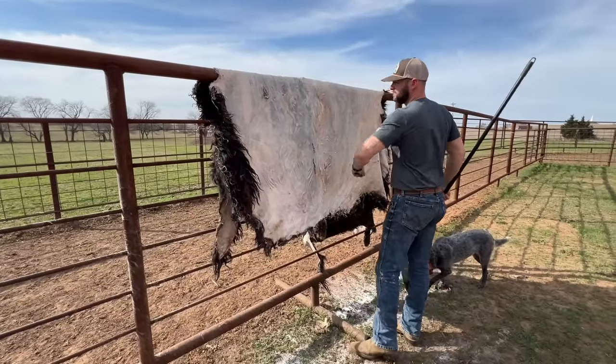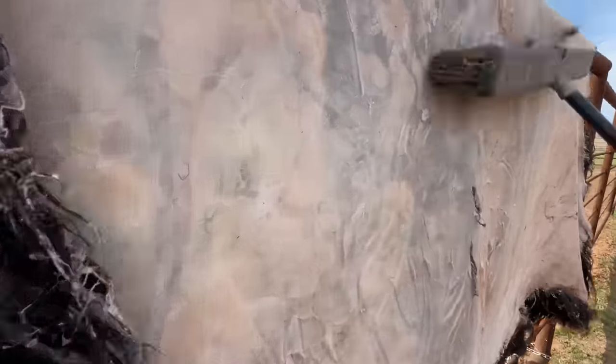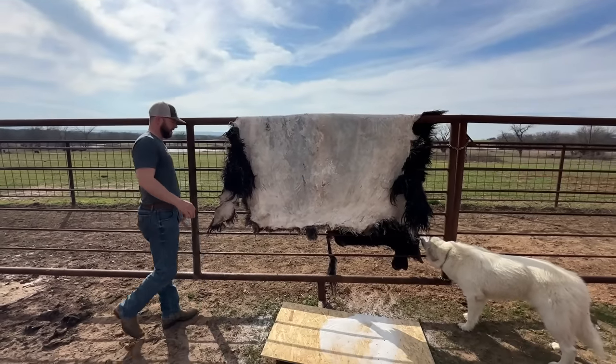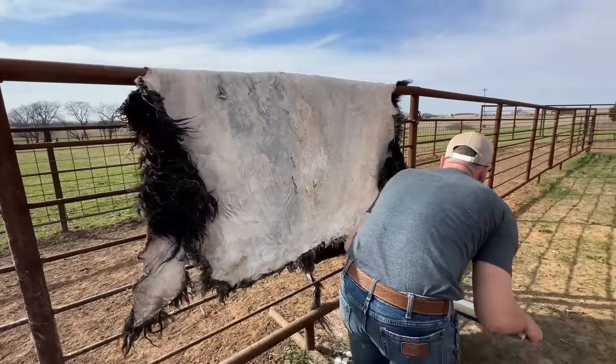Now that this hide has been fleshed and salted and dried, it's ready to go to the tannery. From there, it's just a waiting game. It could be 3, 4, 5, even up to 10 months before we ever get this hide back from the tannery. We'll keep you updated with this and let you know the process of it and when it returns.